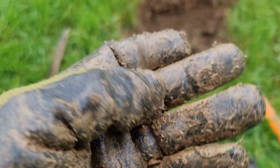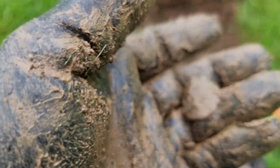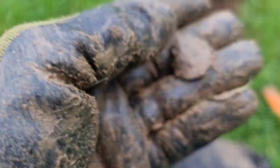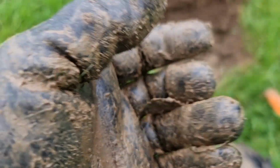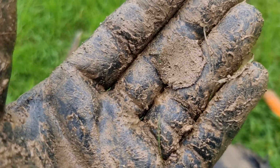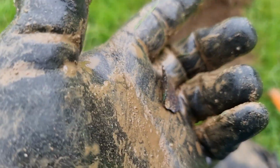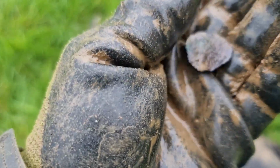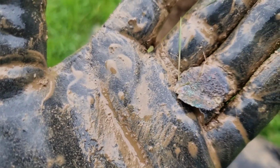Not quite sure where that is. It's caked in mud. It's because everything's so wet, and it's really hard to clean even with the spray bottle. But it's bent a little bit like a love token. It's not a love token though, because it's not silver. I'm just going to see if I can clean that up in the grass or something. Managed to clean it up okay. It's very thin. I'm going to assume it's some kind of jetton or something like that. I think it's too thin to be a coin. So yeah, some kind of token.